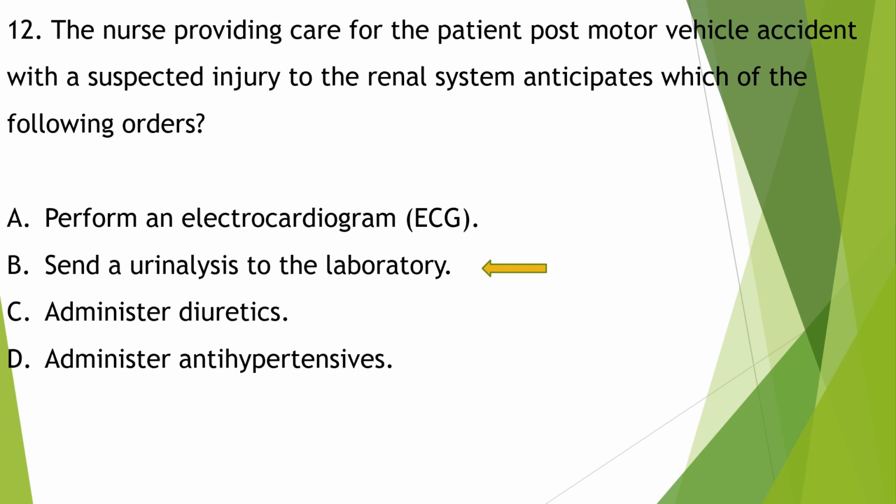The other interventions would be performed if indicated. That is, if fluid overload, diuretics may be given; if hypertensive, antihypertensives would be given; an ECG would be taken if the patient complains of chest pain.